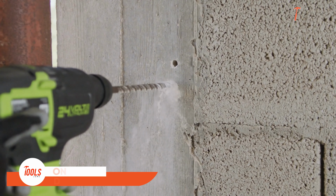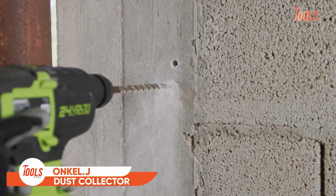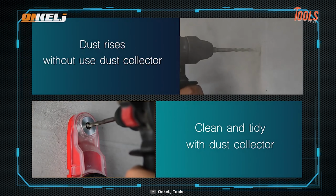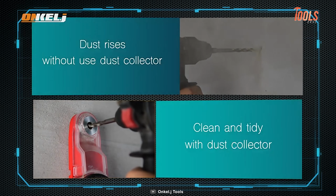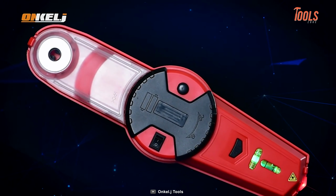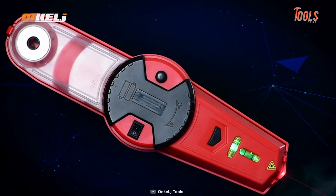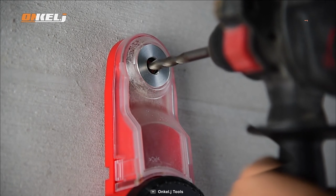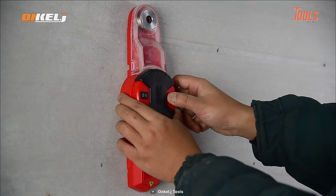Dust is an inevitable thing when you're drilling on drywalls. What if you get such a way that removes every speck of dirt while using your drill? Here is the Uncle J automatic dust collector that keeps you and your workplace absolutely dust-free with powerful vacuum absorption.